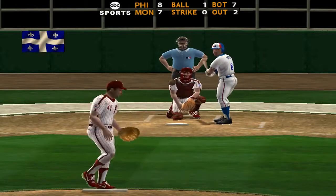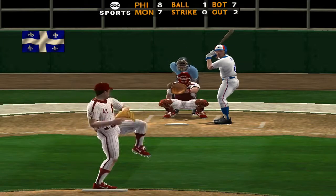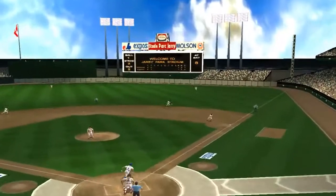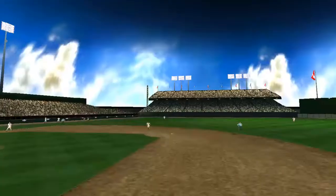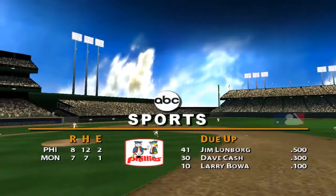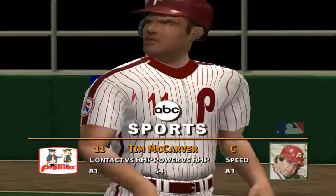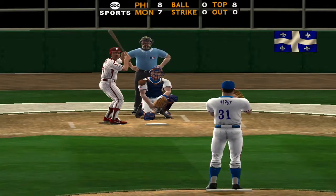Out of the zone. That'll do it for the Expos. After seven full, doesn't get the job done. That brings up Tim McCarver.